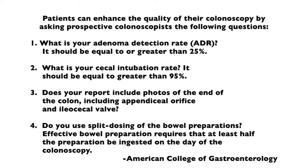1. What is your adenoma detection rate? It's very important, and it should be equal to or greater than 25%. What is your cecal intubation rate? It should be equal to or greater than 95%. And does your report include photos of the end of the colon, including the orifice to the appendix and the ileocecal valve? And finally, do you use split dosing of the bowel preparations? Because effective bowel preparation requires that at least half of the preparation be ingested on the day of the colonoscopy.